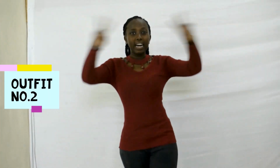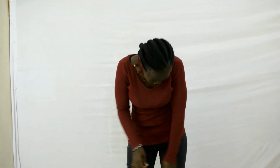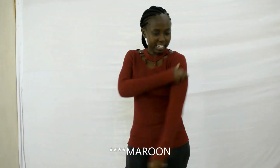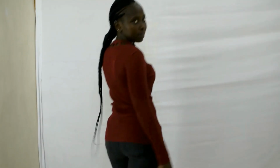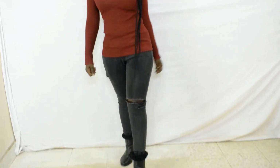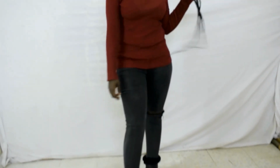So, we are at outfit number two. Outfit number two is this sweater top. It's this reddish sweater top with the black jeans and the same boots. So this style is so simple also. What do you guys think about this? So simple. So yeah, that's it.